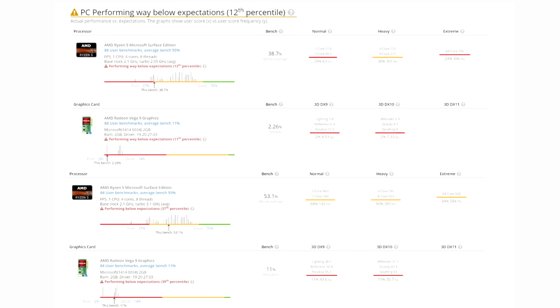We have the same process again. The top is the battery only mode and the bottom is plugged in to the wall plug. And again, it's not the best results, but you can see that it is slightly better when you plug it in for the AMD Ryzen 5 for the Microsoft Surface Edition. And it says it is above average. So that's okay. That's already a good sign.